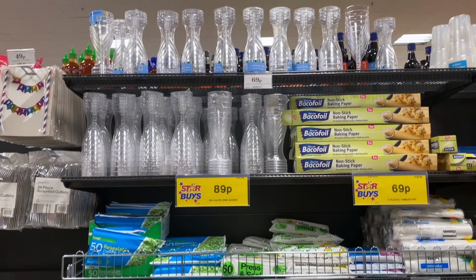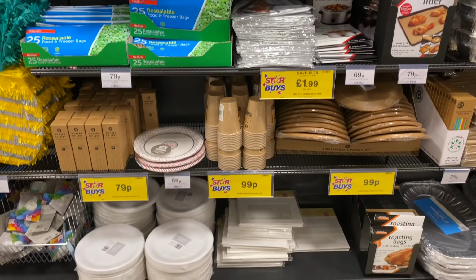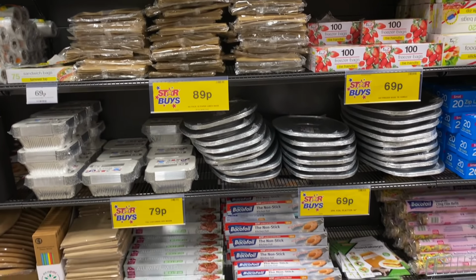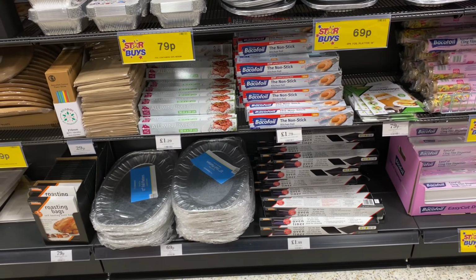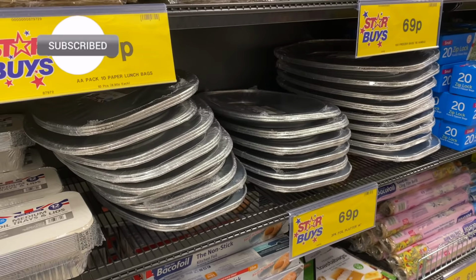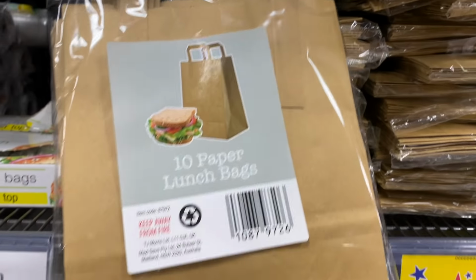And guys, I just thought I'd quickly show you this selection because obviously it's barbecue season, so they've got a wide variety of bits and pieces you may need to freeze food or store food or have your picnics, or just a wide selection of foils and just anything to do your Barbie. More containers here. And I didn't know they sold this here, but these are actual sandwich bags or lunch paper bags.